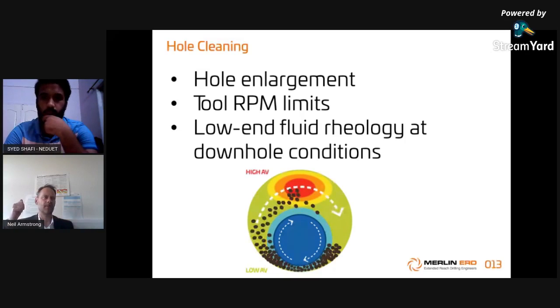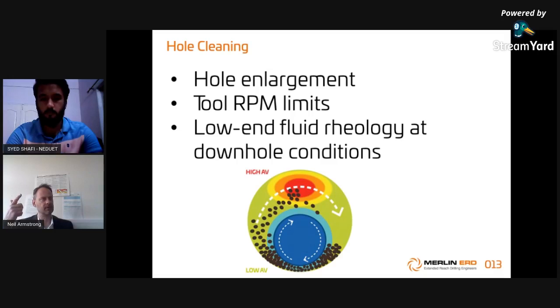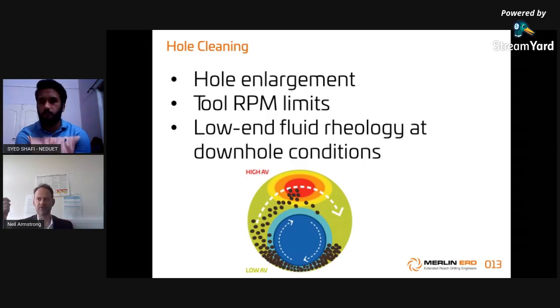Often with motors you'll have an RPM limit in the curve section, an RPM limit in a tangent, and an RPM limit off bottom, and you're often given the lowest of those options. Whereas you could use the lower RPM limit while you're drilling the curve, or in a higher dogleg area, and use the lower rotary speed when you're off bottom. But when you're on bottom and you're in tangent, use the higher speed and improve your hole cleaning.